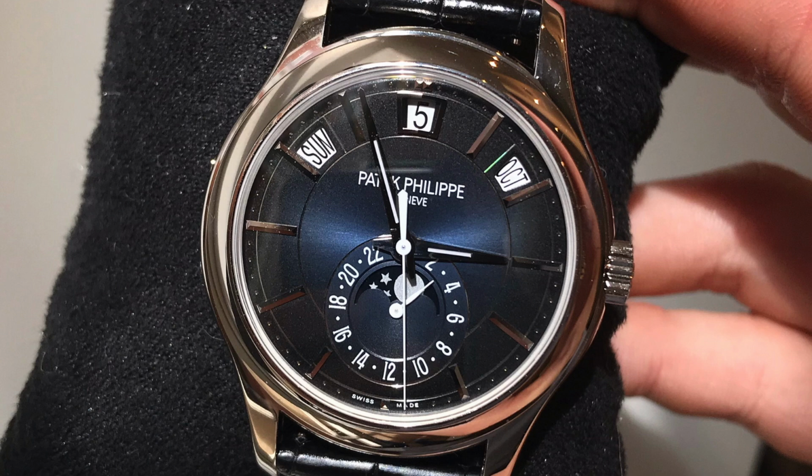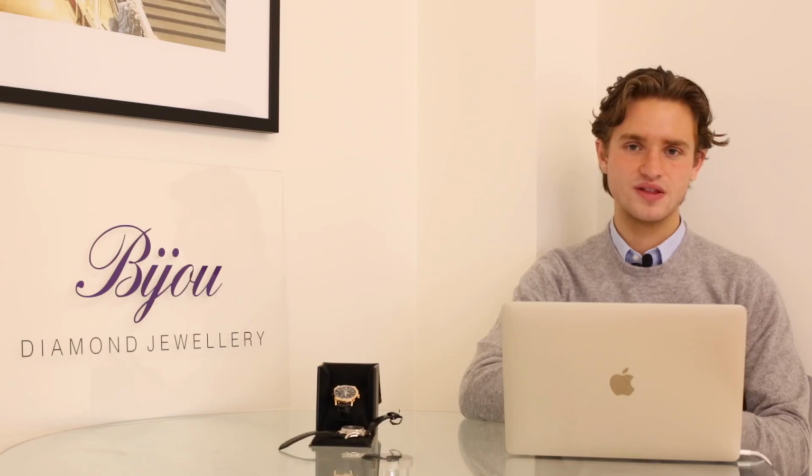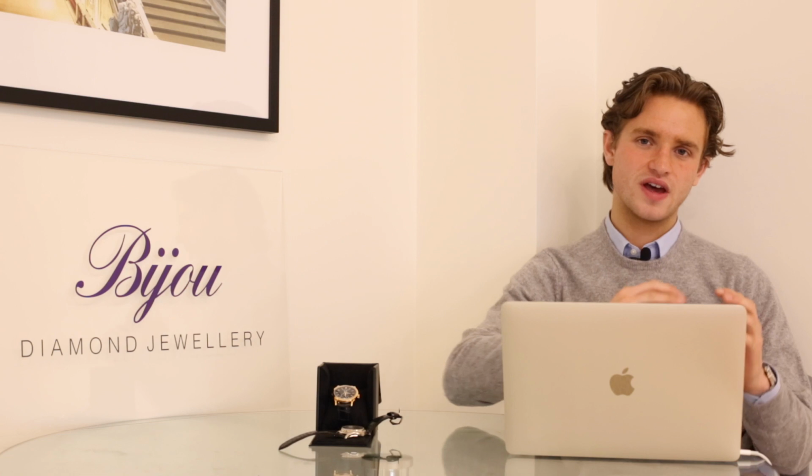Okay, so that's the history of the two watches. Let's have a look now and compare the two pieces and see which one you might prefer. So we're going to start with the clasp on both of these watches. This is a little bit unfair. I'm going to show you two of the clasps that you can get for both of these watches.